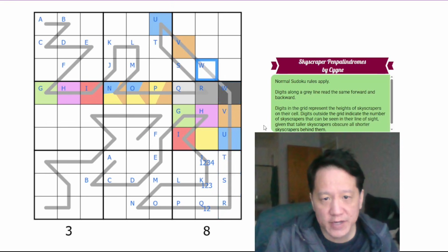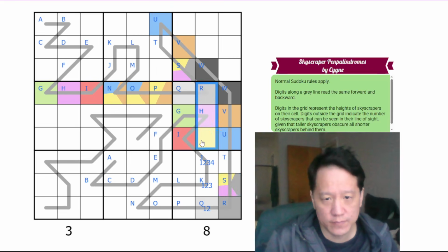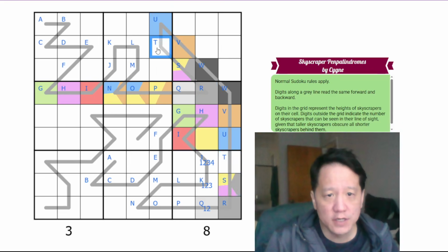Interesting. So this matches here. R matches here. Q matches here. Interesting. Okay, so S cannot be light green or red. S has to be medium pink or yellow, because it matches those. T, on the other hand, could be any of those. J and K.